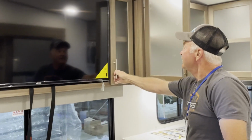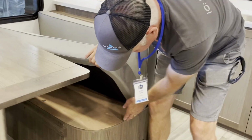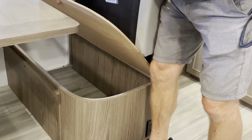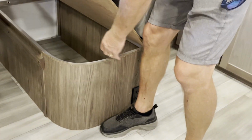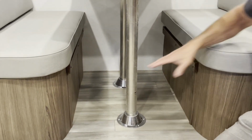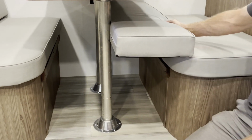Storage on each side. But there's storage under the seats as well. Yep. There's a hole in the center. Oh, that's nice. And that's all aluminum framing too. Very nice. Very rarely do you ever see aluminum framing on this type of dinette. Let's see, the table does go down, and this converts into a little bed. So this drops down, sits here, and then these cushions pop down and become your filler pieces.